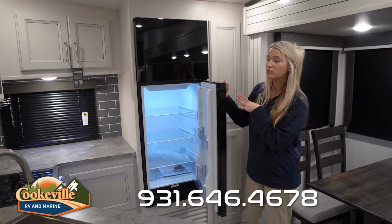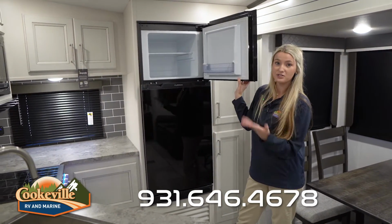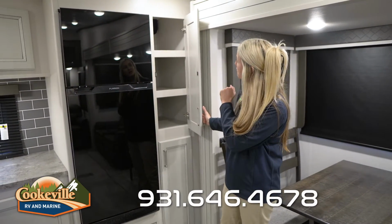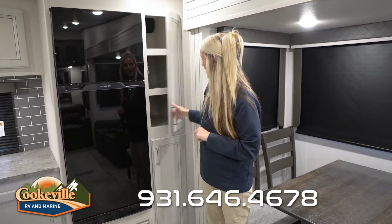But this is a very nice size fridge. You're going to be able to put all of your groceries in there, and you also do have a freezer, so if you want to stock up on some ice cream, you have lots of space to do that. Over on the other side, we have our pantry area. There's 3 little shelves in there. This goes back super far, you guys, so you're going to be able to store lots of items in there.